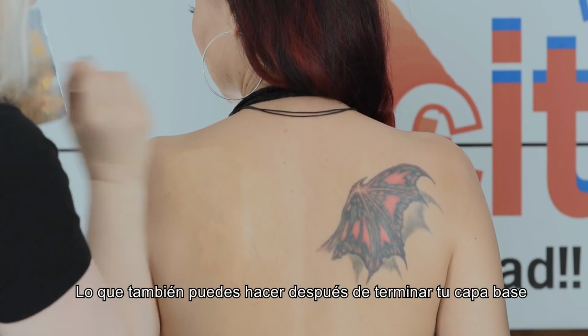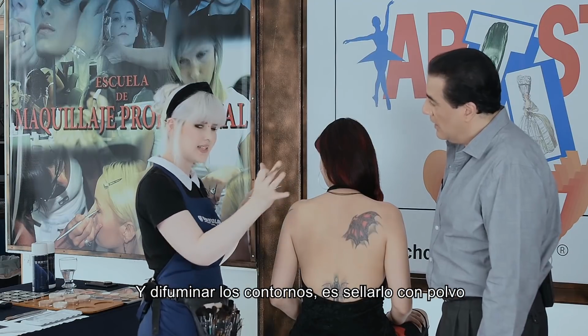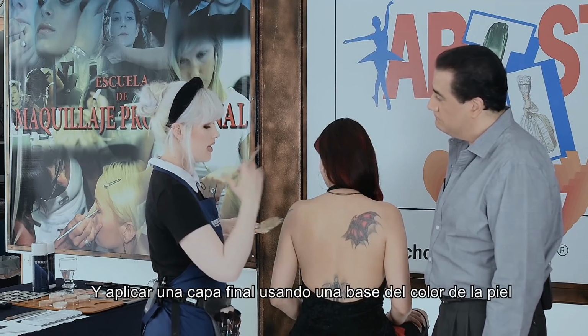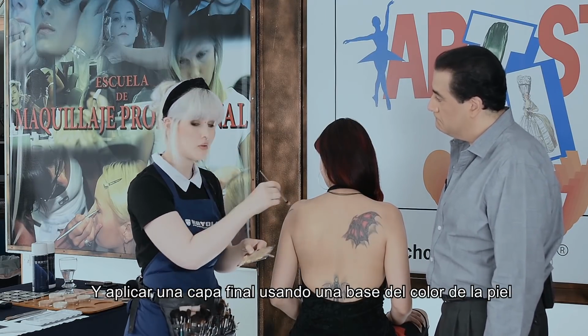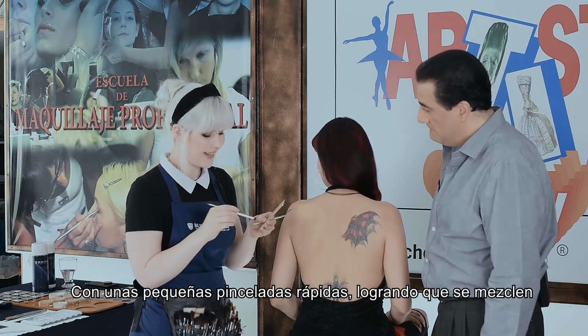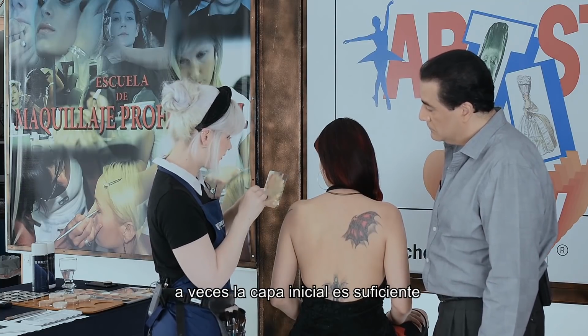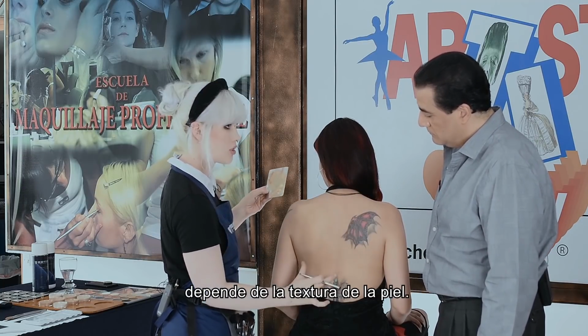And what you also could do after you put your stippling layer and you blended the edges is then powder. And for your last layer, again, use your own skin tone, just very slightly brush it over. This is how you make it blend in. But sometimes you don't need it. Sometimes the stippling layer will be enough. Depends on how textured your skin is.